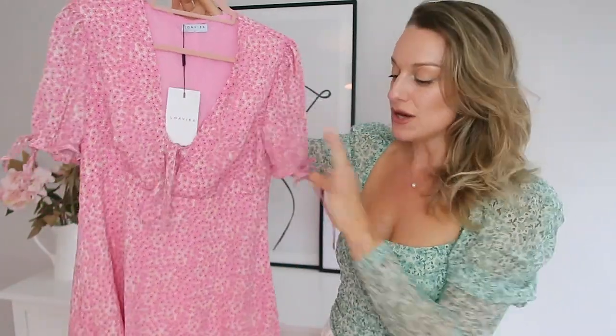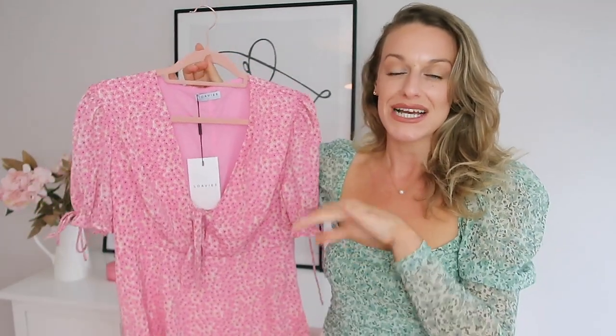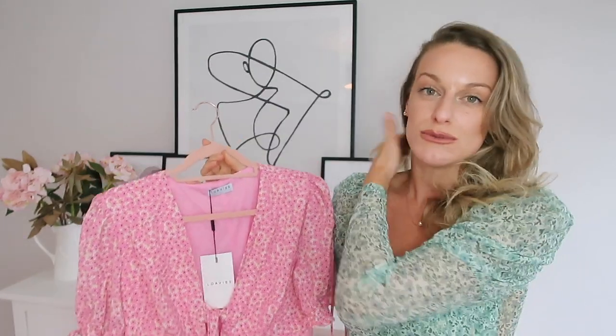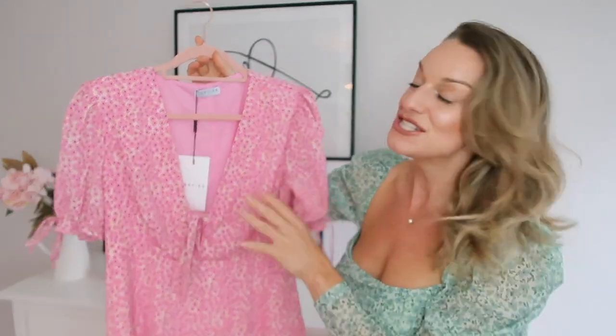So this is really cute. Most of these are quite ditzy print, quite girly, quite feminine. So if that's not your kind of style, you're probably on the wrong channel. But that's my style: feminine, girly, chic. Hopefully things that will last in your wardrobe a while, things that aren't going to go out of style. So quite classic as well. So I think this is just super cute. Pink is my favourite colour.